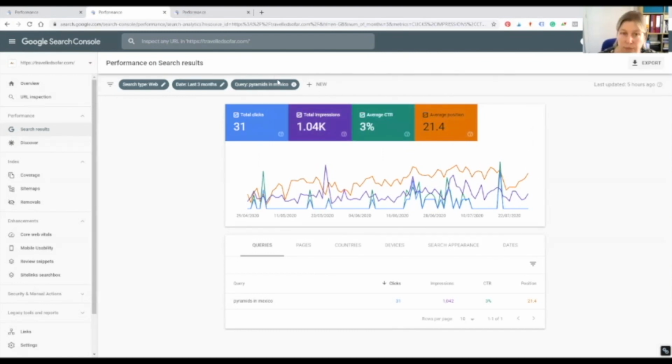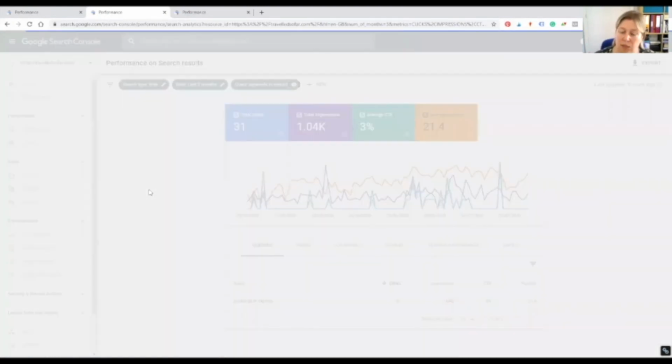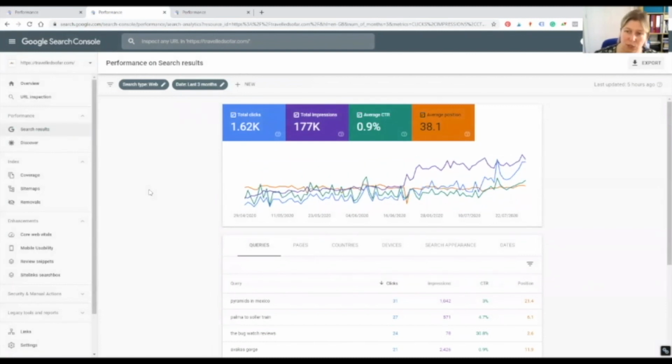Yes. So this is why I think it's one of the most powerful tools, because if the trend line's down and there are no seasonal reasons for it, then you know that you need to focus and work on improving the SEO. And that's where doing the 5, the 10 minute, the 15 minute and the hour tasks that we've put into the mini masterclass can really help.